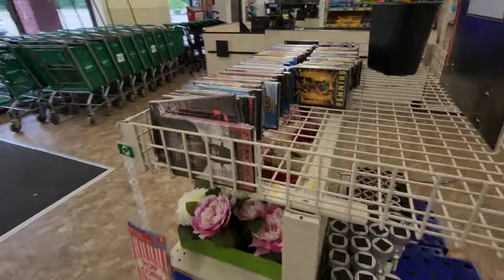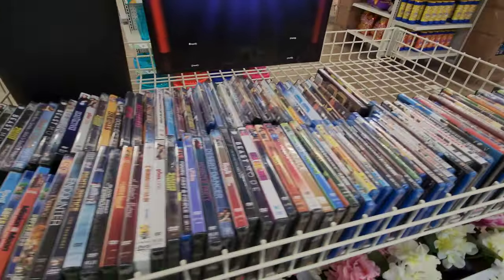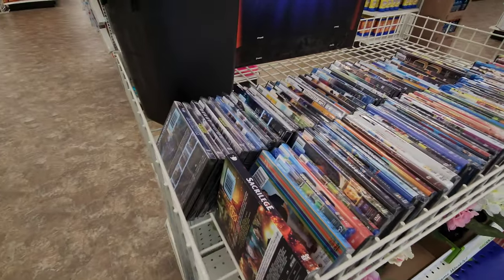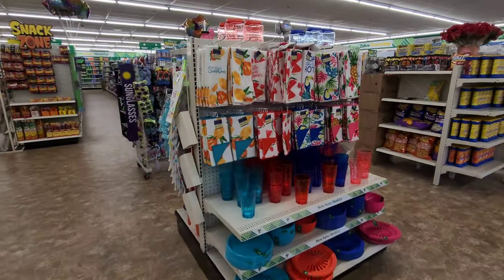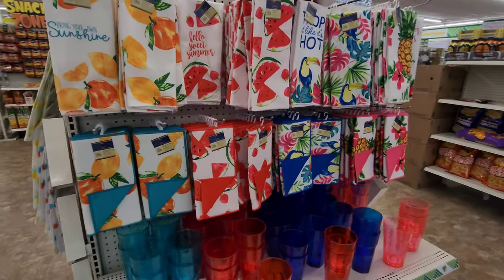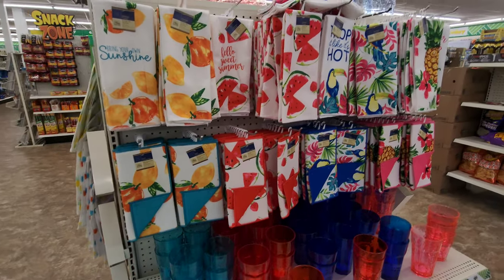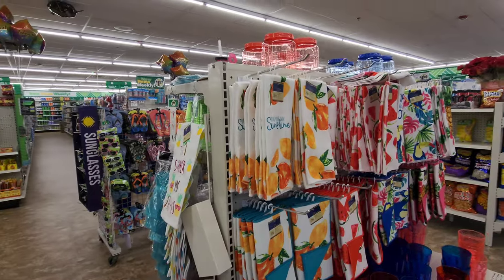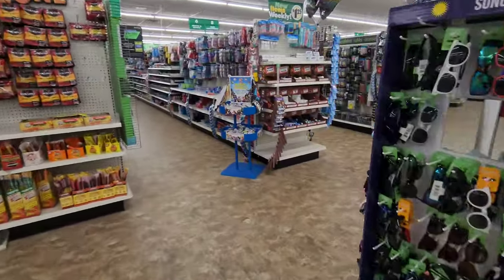Holy cow. Wow. Lots of DVDs. I don't need to buy any more. Not right now. Oh, I love the dish mats. I like the one with the pineapples on it. Or pineapples. Yeah, well, those ones are cool, but the watermelon is what I meant to say. I was looking at the pineapple ones as I started to say it. Even the one with the lemons and oranges on it. Very cool. Anyway, let's continue on.